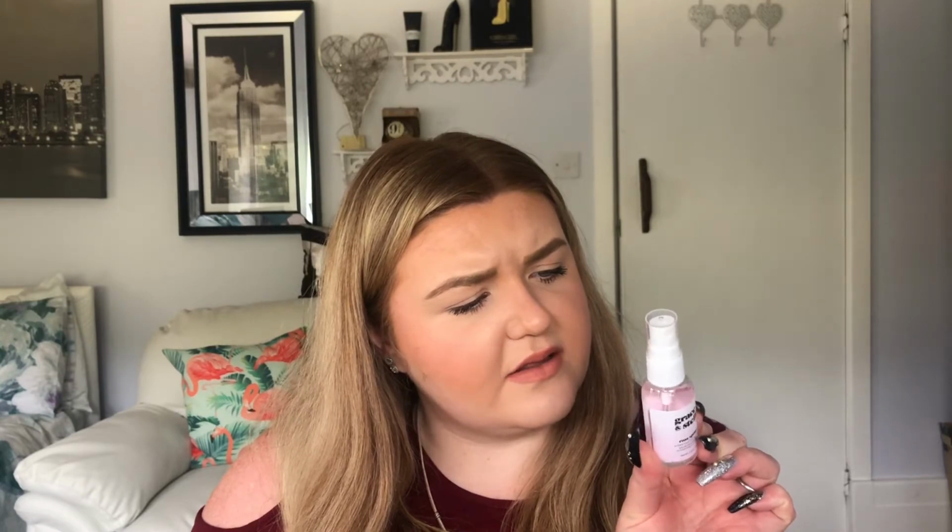Then the next thing that we have is the Grace and Stella Rose Spray. It's a hydrating facial mist. Oh, that sounds quite nice. Directions: mist 4 to 5 sprays onto face with eyes closed before or after makeup. Reapply if needed throughout the day and discontinue if irritation occurs. Let's smell this.